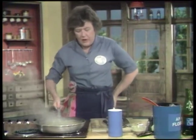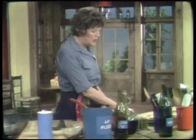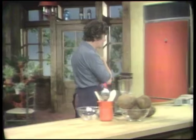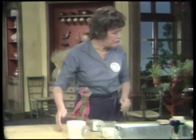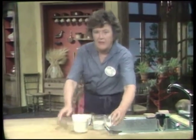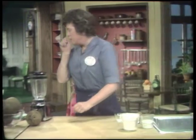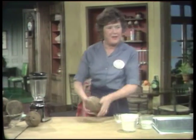Now another capital and a very important part of a curry is coconut. Curry's a little tiny bit strong. I want you to see how to prepare fresh coconut. Now, what have I got here? Yes. We have, excuse me, I think that curry is a little peppier than I thought.